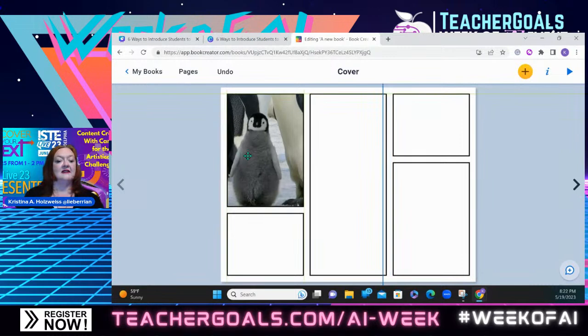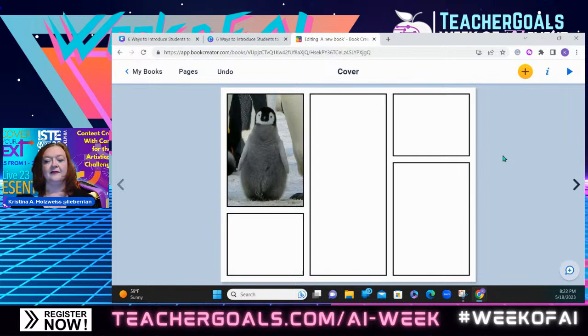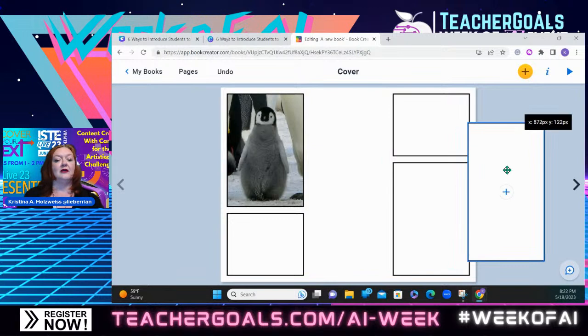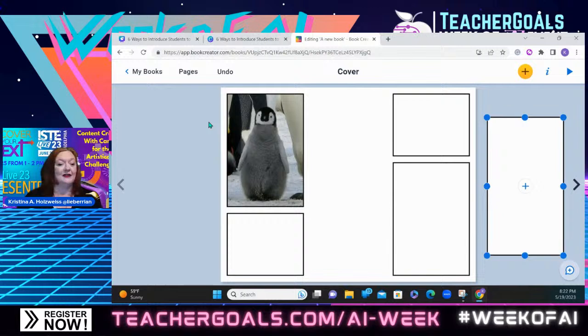So that's just another quick tip for you. If you want to move any of these boxes, you just go in here and you right click, unlock, and then you could change the shape and size of the box, and you could always delete the box. Just know that whatever is on the blue on the outside is not in your book. Think of that as your blotter, as your desk. And if you want to get rid of it, you can always get rid of it as well.